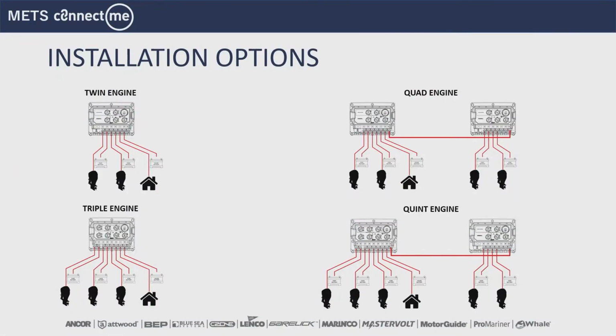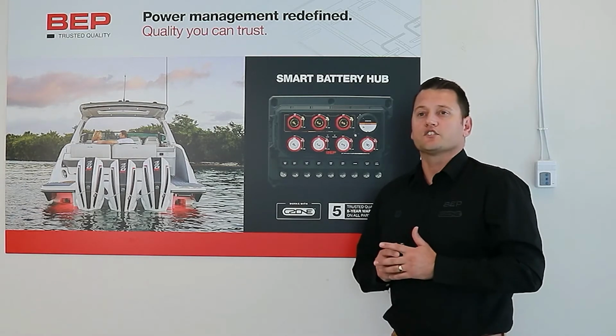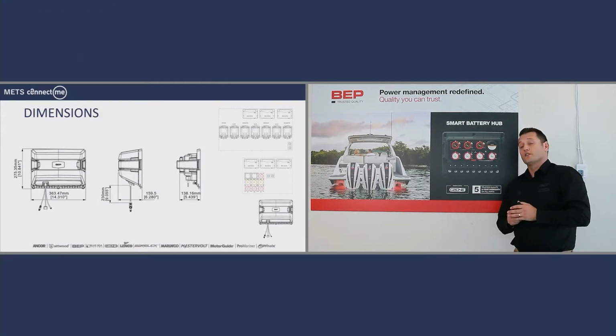Fully customizable. So the dimensions, we've put a lot of work and a lot of effort into making the footprint on this product as small as possible. It was obviously designed for boat builders where space is a premium, and the footprint and all the cables coming in nice and tidily from one side.